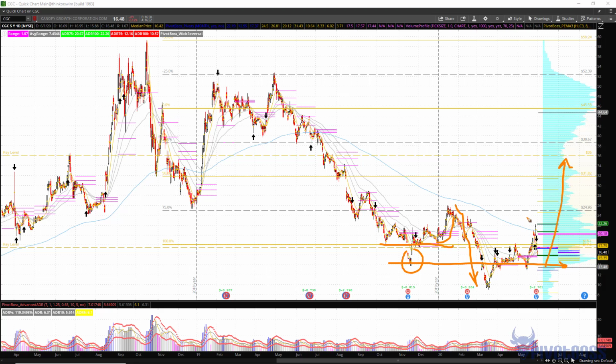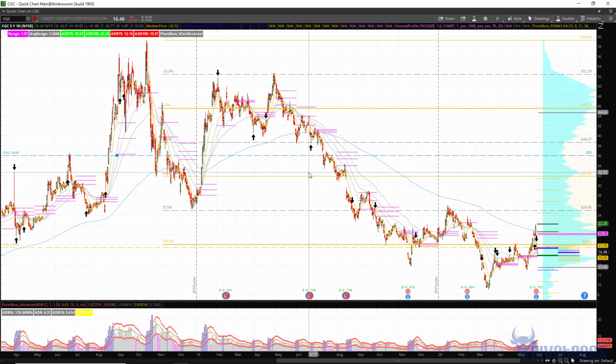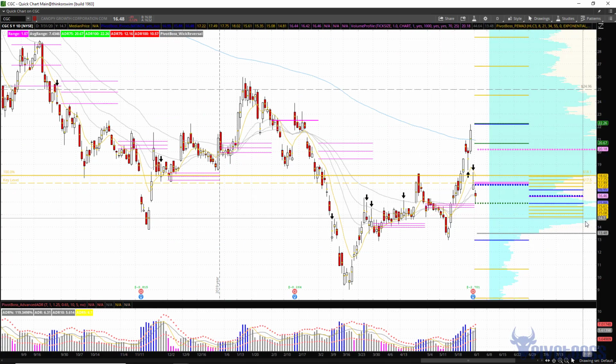You can also see the 200-day right here coming into play. Again, I sold it right away because it's just what you do for the stock. But at some point, I think it gets really, really bullish. So I like this one to 26 if it can hit 13. And that's where my order is going to be sitting and waiting. So we will see there.